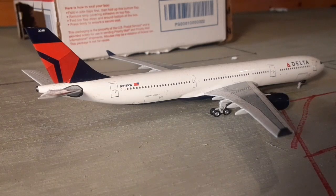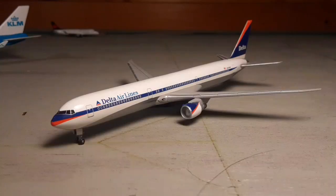Right over here, sitting at a hard stand, we have a Delta Airlines Airbus A330-300. He just got out of maintenance, and he's going to be taxied over to the gates here in about 30 minutes with a flight out to Rome.